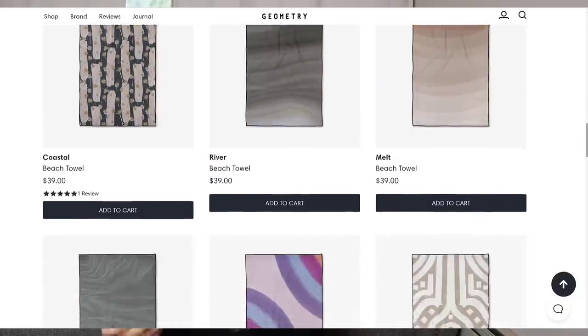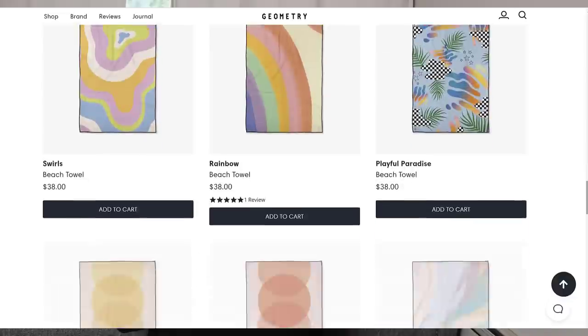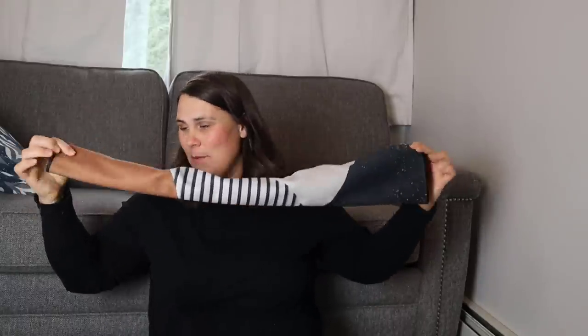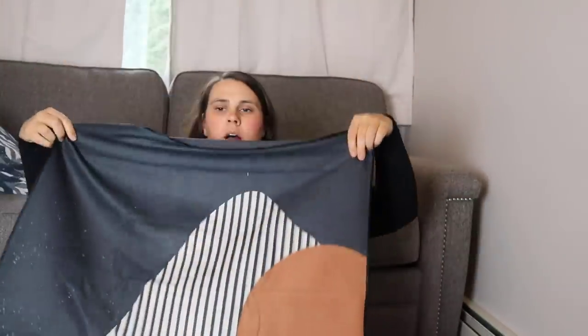Now, they have tons of fun, vibrant prints to choose from, but I love my neutrals, so I went with all black, gray, and brown. On one side it has a pattern, and on the back side it's just black. I just went through and found any that were coordinating in those same colors but had different designs, because you get the picture. They're huge.